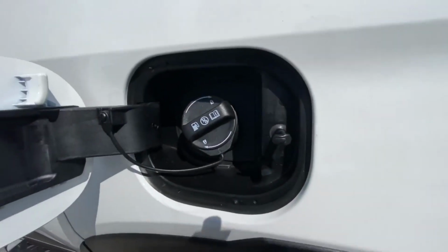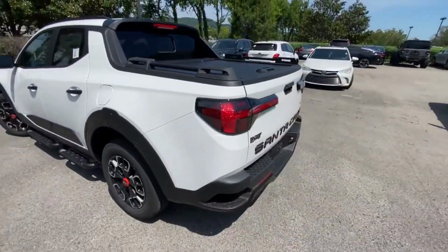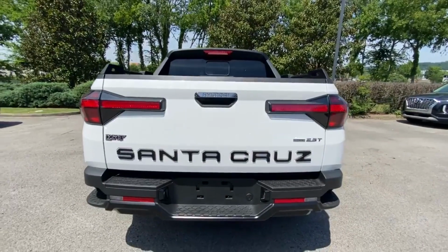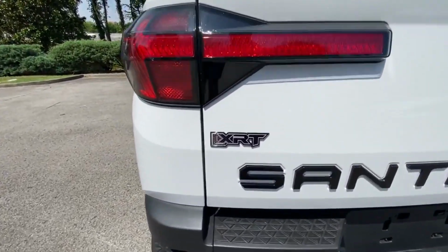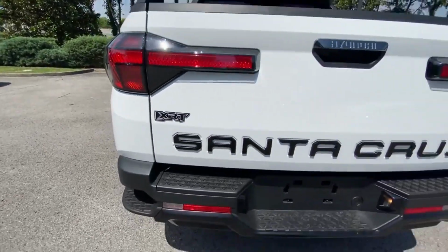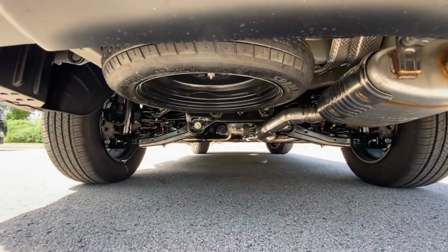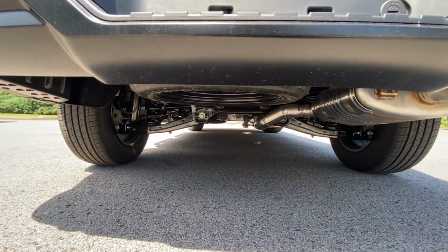So there's the fuel cap there. And let's come around to the back end. So we do get the LED tail lamps. Like that look there, and I love the badging, just how everything's blacked out there, especially that XRT badge. It's very clean. But a look underneath the vehicle, we do have that spare tire there.